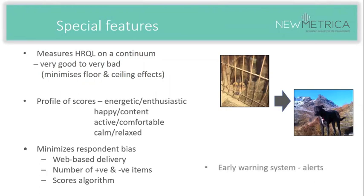So all of this helps to make it more difficult, if you like, for the owner to see how they can manipulate the scale. There's also an early warning system set in whereby if the dog's scores fall outwith a predetermined level, this is calculated by another algorithm in there, then the owner will get an alert either by text or by email to say perhaps you should visit your vet for a checkup.